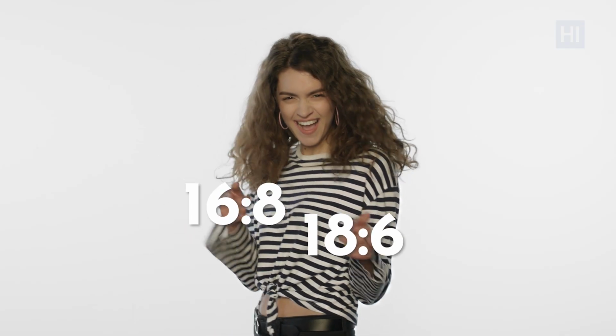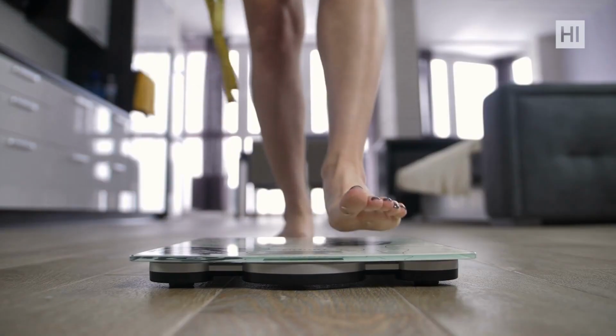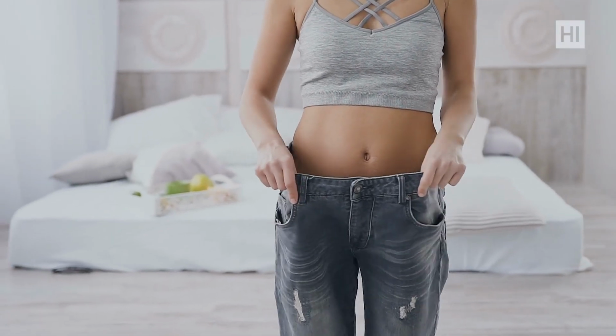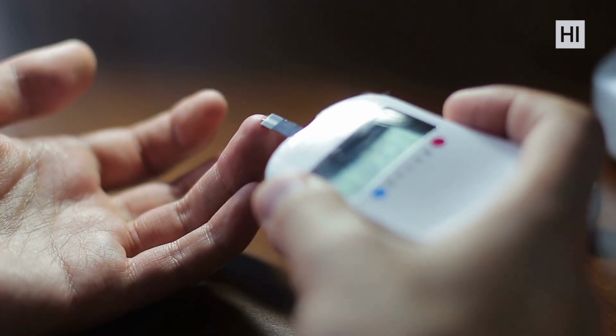So guys, I hope we've helped you decide which method, 16:8 or 18:6, is more acceptable for you. Just remember, both fasting schedules can be a great option for losing weight, reduce the risk of type 2 diabetes, and improve your well-being.